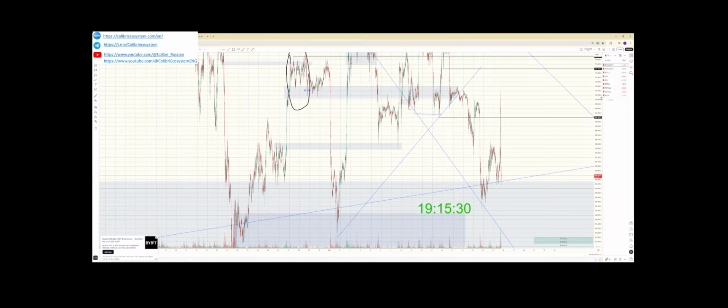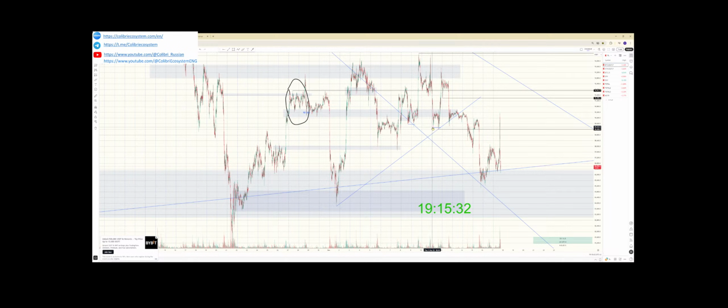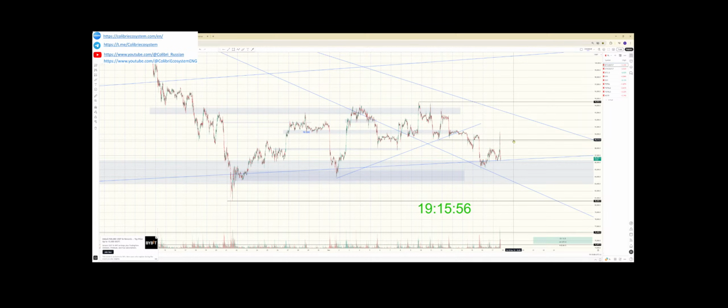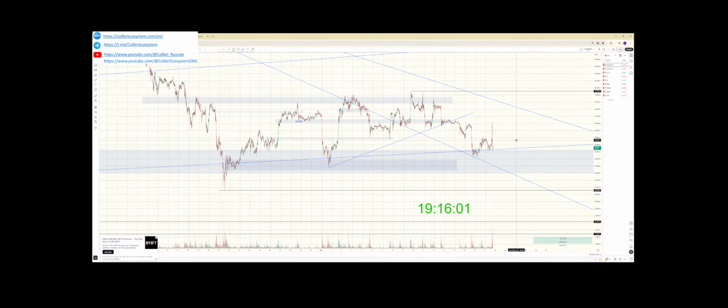On the Bitcoin, what can we delete? Maybe this is not valid anymore. I think this is not valid anymore. This low is not valid. I think it's better to delete this level, to forget about that. This local support didn't have any impact. This level also didn't have any impact on the current situation. And maybe we can keep this one like it is.